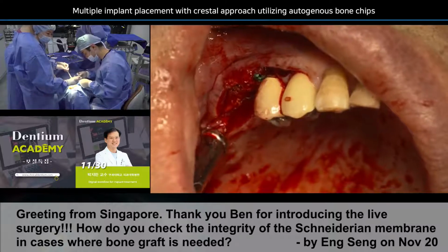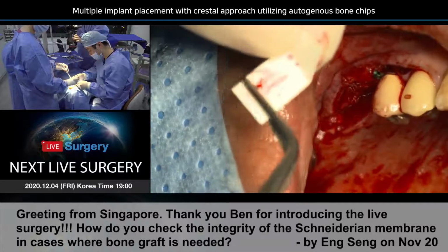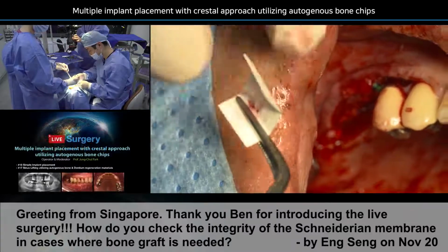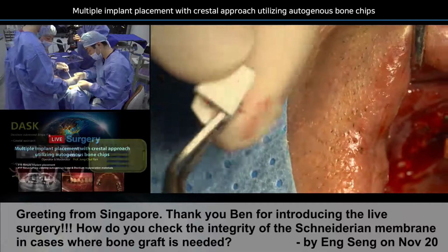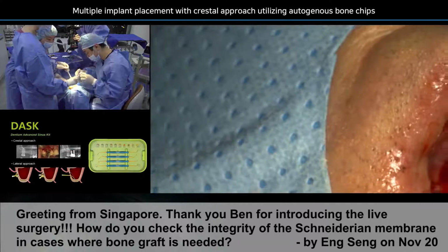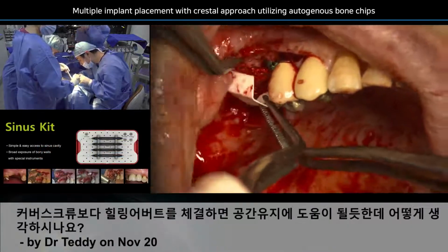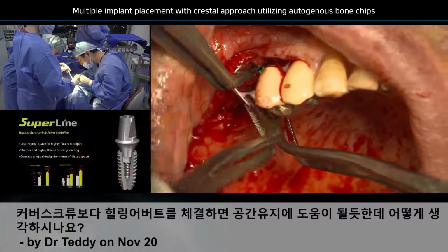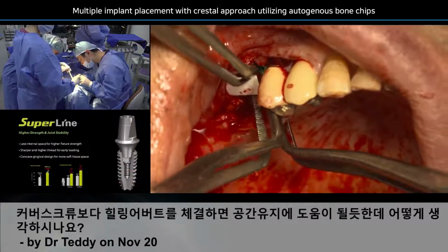So I don't see a very difficult space maintenance problem here. So I do a little bit of folding here, just like folding here, and also do more folding. Okay, so it's like origami. So you fold it and you apply it on top of the implant fixture, and hopefully it will just fit into the defect. Okay, just like this.